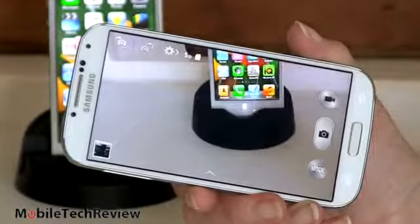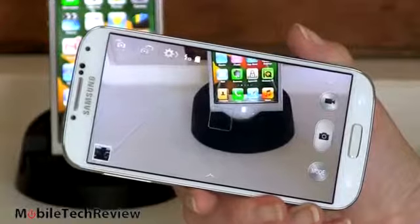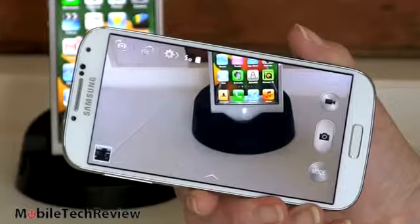Now notice the focusing sometimes takes a little break once in a while. It doesn't think about focusing. That's the only thing I haven't really liked about this camera so far, is that I often have to tap to focus. It doesn't figure it out for me.